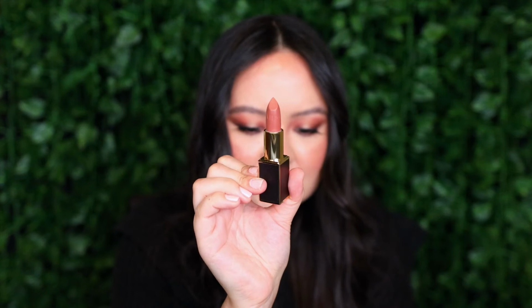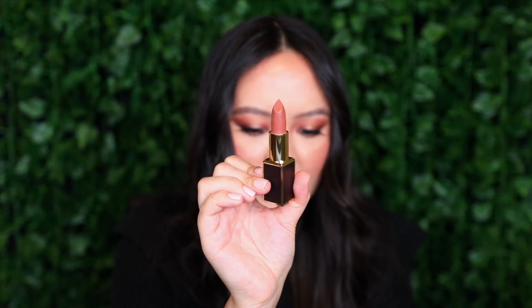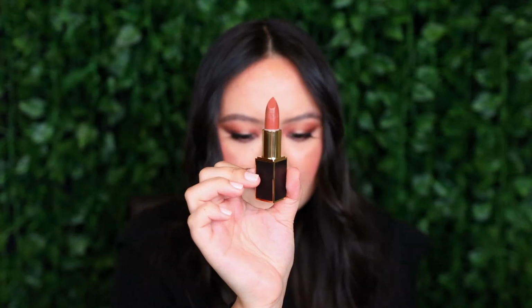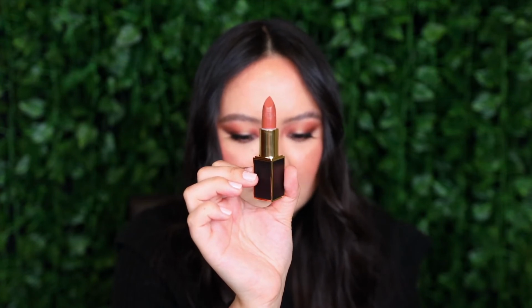So here is the third shade called 90s, but it's spelled Nintease, which is such a cute little play on words. But I love this color. It's a really beautiful 90s neutral brown. So here is the fourth shade called Coming in Hot or Coming in Haute. It is a really beautiful warm terracotta brown.